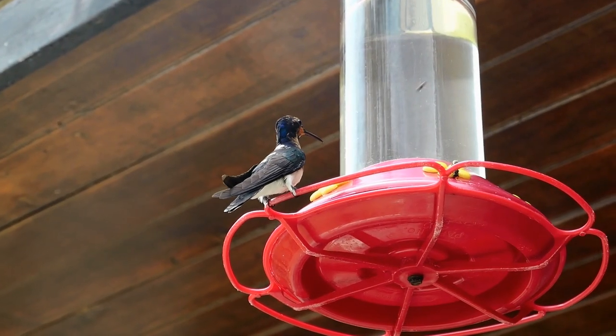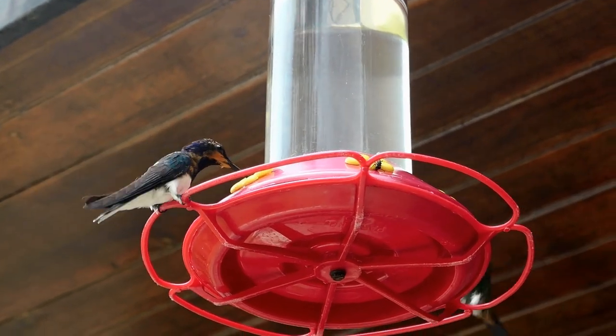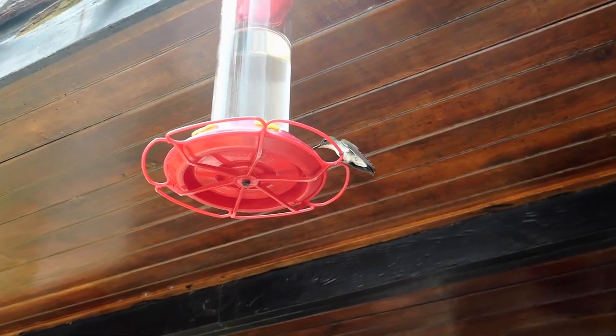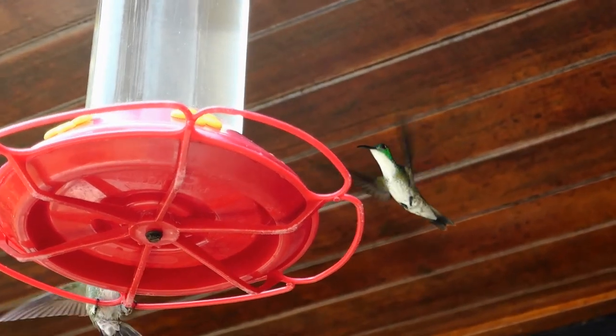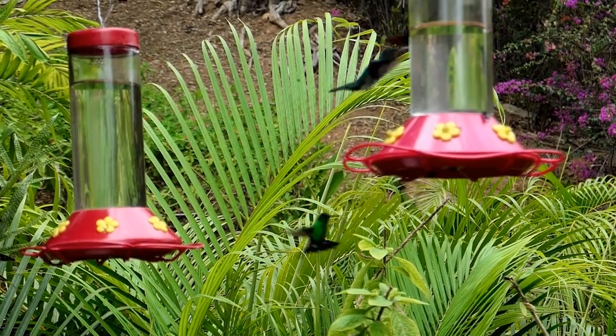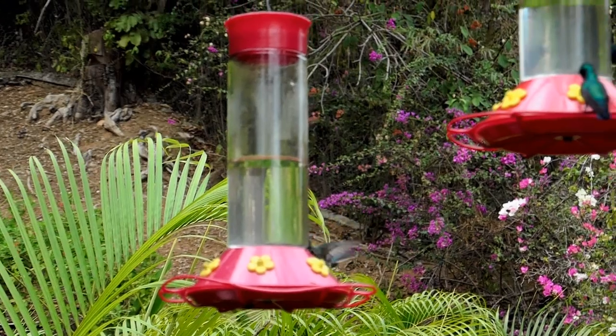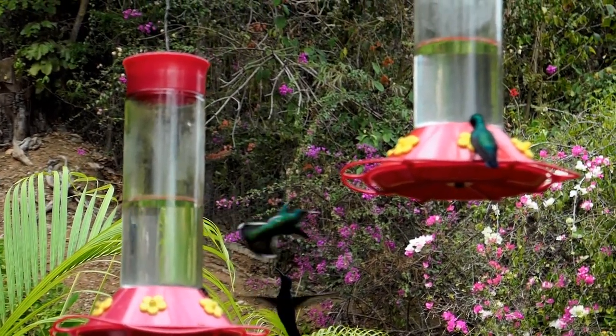But a vast majority of hummingbirds are in the tropical regions of the world. That's where we find most hummingbirds. But there are hummingbirds in North America. Every mainland state of the United States has hummingbirds. And that includes Alaska, way up north. Hummingbirds throughout Canada. Every province of Canada has hummingbirds.